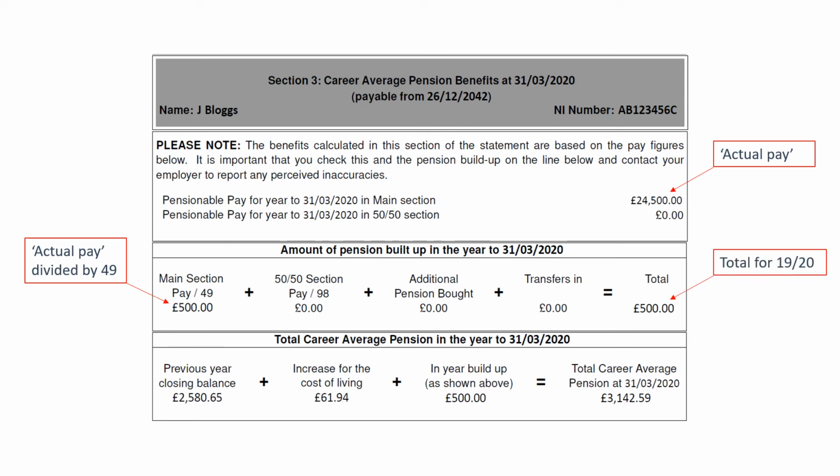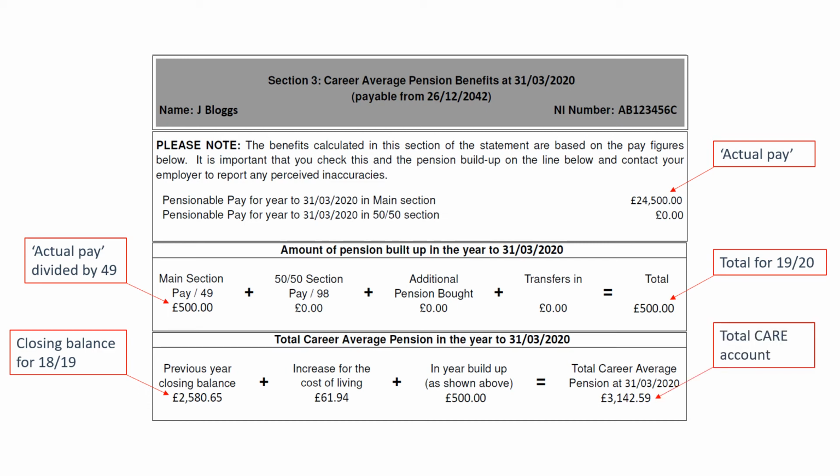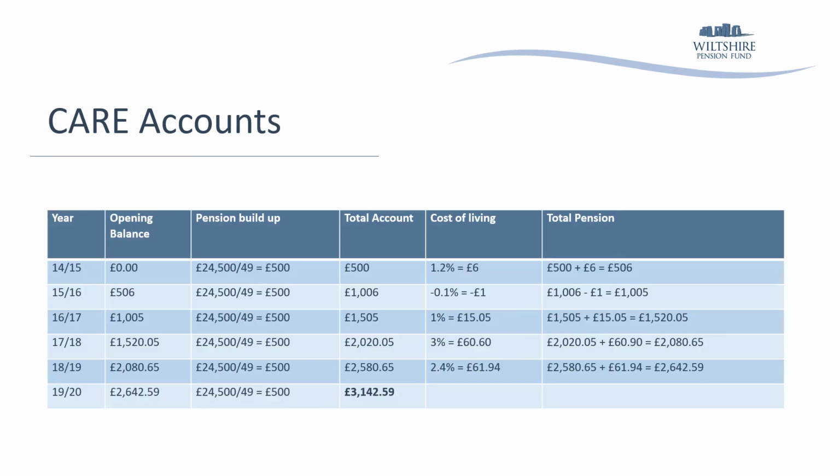We then add this to the amount of pension you have already built up, which is then increased by the cost of living, and then this will give you the total amount of your CARE account as at the 31st of March 2020, which, as you can see, should then correspond with the table we looked at before.